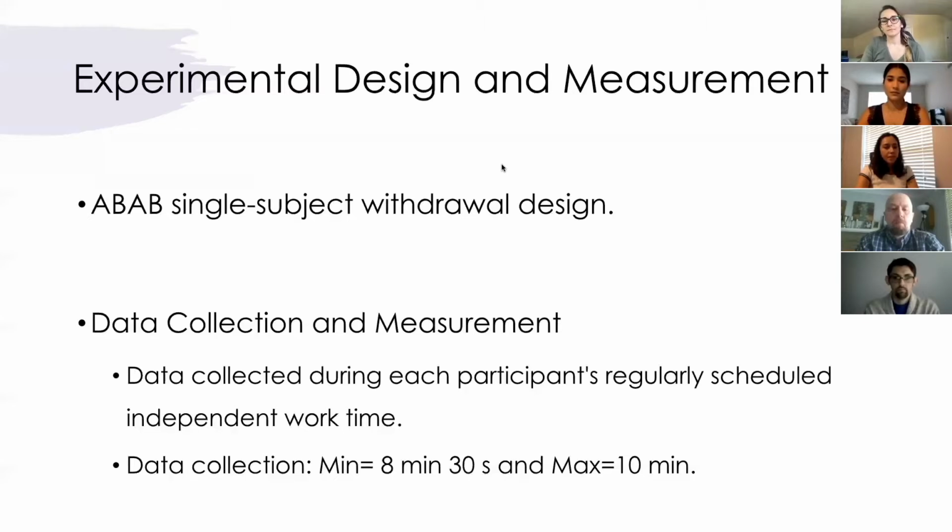The experimental design used in the study was an ABAB single subject withdrawal design. The data was collected about 4 to 5 times a week during the participants' scheduled independent work time. The observers utilized a timer and collected data after the teacher cued the students to begin to work. The data was collected for a minimum of 8 minutes and 30 seconds and a maximum of 10 minutes. At the end of the session, the permanent products were collected and recorded for task completion.